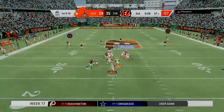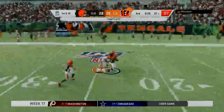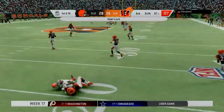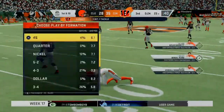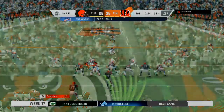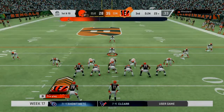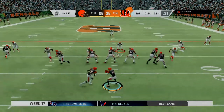On 1st and 10, Mayfield. He'll let it go deep for Beckham. And now here's another interception. Picked off at the 24. And his guys are going to get the football at the 23-yard line. The Bengals take over 1st and 10.